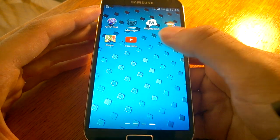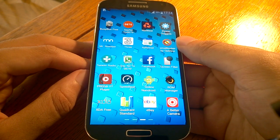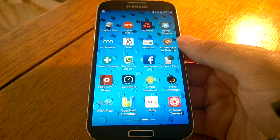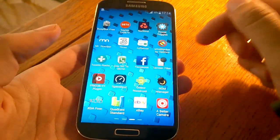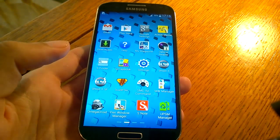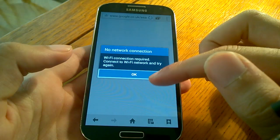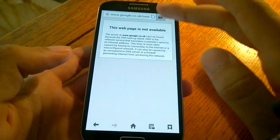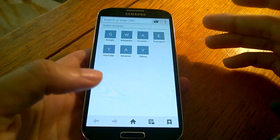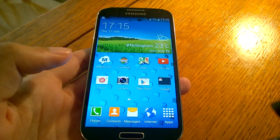I think that the performance improvements that the ROM brings, such as all these fancy types of terms, such as zip-aligned and ODEX and whatever else, I don't know what they mean, to be absolutely honest, but they certainly make the experience a lot smoother and a lot more premium feeling. It does have the S5 browser as well, which is a nice touch. As you can see, the browser looks a lot different in terms of how you open up new pages, etc. I think it is a bit nicer on the eyes than the old one, which was a bit stale.